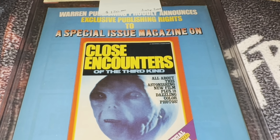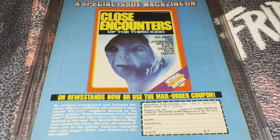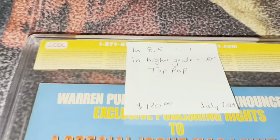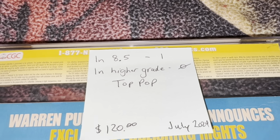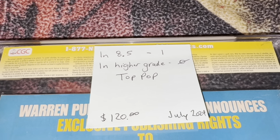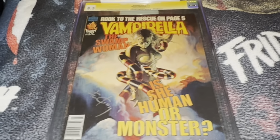Little advertisement here for Close Encounters of the Third Kind special issue magazine. And in 8.5 there's 1, in higher grade there's 0. And that research was done this month, probably a week ago now, I think.